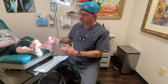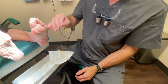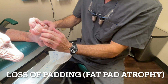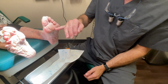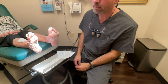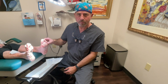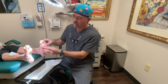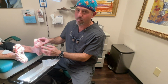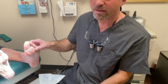This lady had terrible pain to the front of her feet due to loss of the plantar fat pad, and you can see the bones right here. And unfortunately what happens is a giant callus forms, which is extremely painful and really hard for her to walk. So we were able to inject adipose tissue into this area to give it more cushioning, and the calluses have practically almost vanished. But more importantly, her pain is diminished significantly.